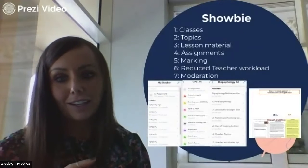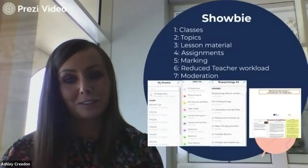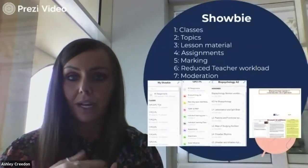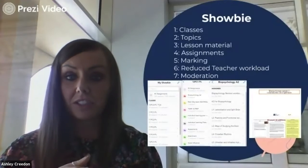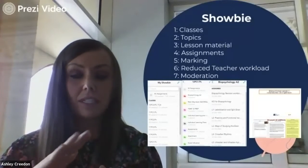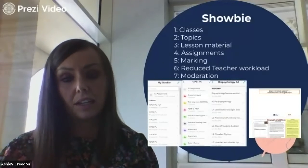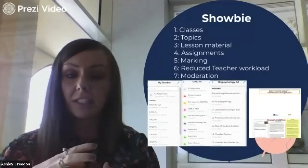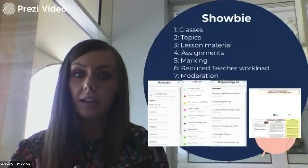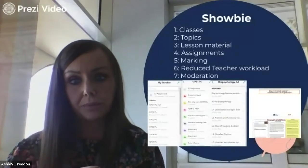Showbie, as you've just been introduced to it, is the best educational app that I have ever used in my life. Effectively, what we have is a virtual classroom. I set up all of my classes, and as you'll see in a second, I've got them all labelled up, so we can see each class, whether it's my year 10s, 11s, 12s, 13s. Once I've got that class, all of my students join it, and whether they're sat in front of me or at home because of the restrictions at the moment, it doesn't matter because we're all in that one space together, which allows for collaboration.